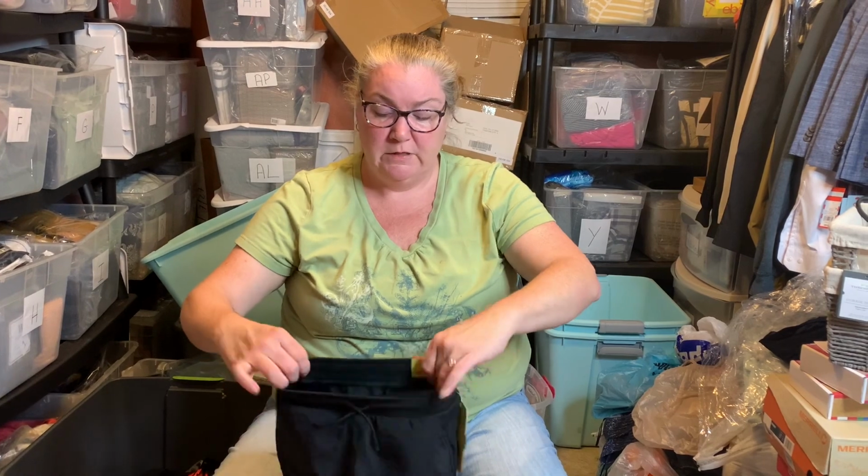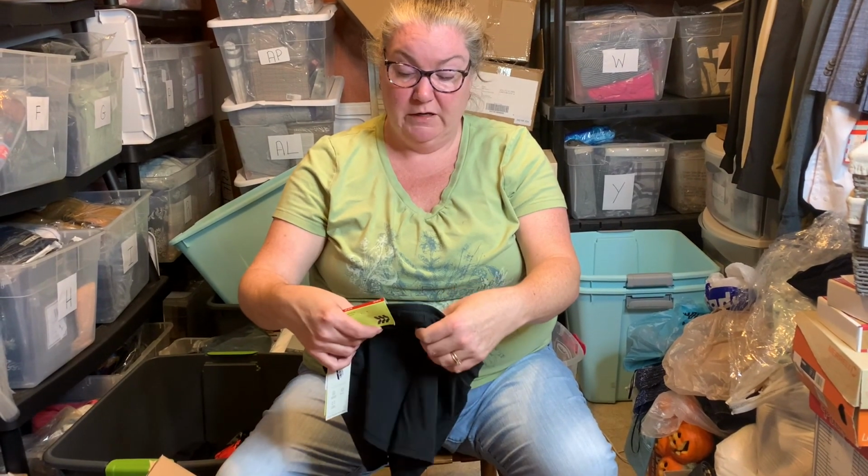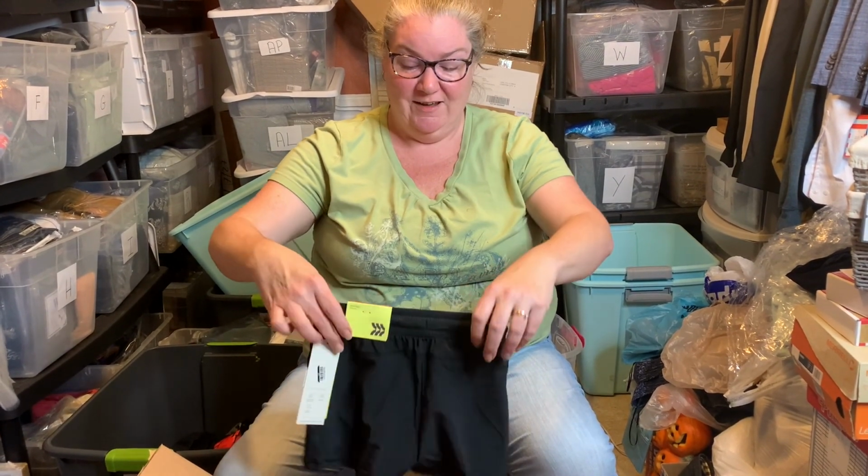I put them on the yard sale page. I put them across all the platforms, and they were brand new with tags, and no luck so far other than the one. But maybe when we get closer to this fall, maybe that will change.